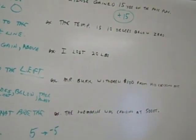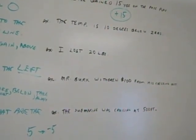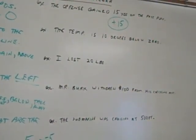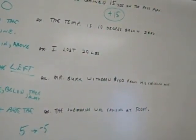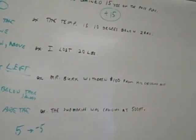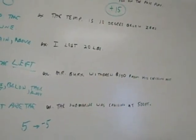Shouldn't you circle the positive and negative keywords? You want me to circle something? Like underline, highlight. Okay. It is important. Yes. Thank you very much.